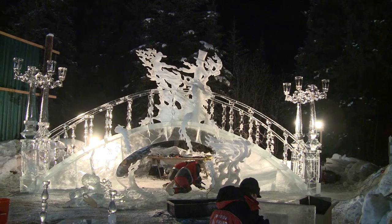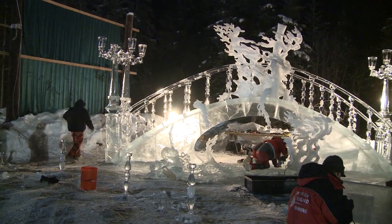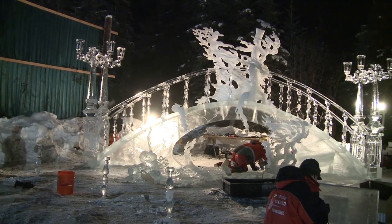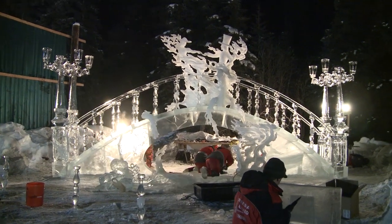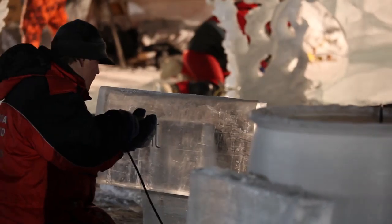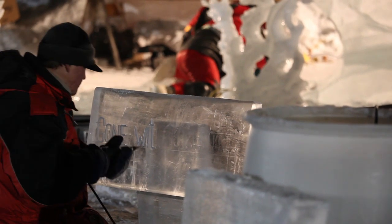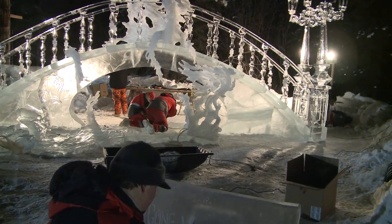So this is the Russian piece that we visited all week. Now we have a correction to make here. We have been calling this Constellation. We found out from Sculptor Support that this name was changed early in the competition to Gone with the Wind. And now it makes sense.